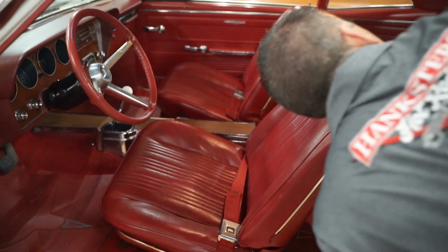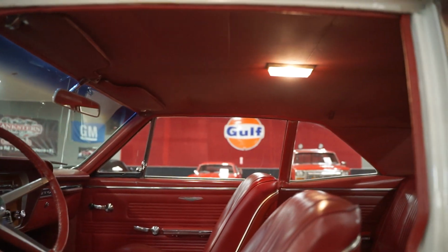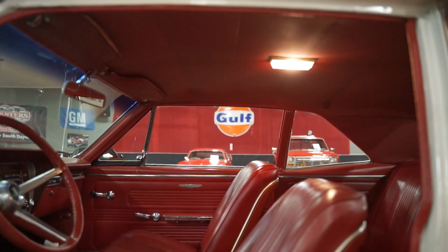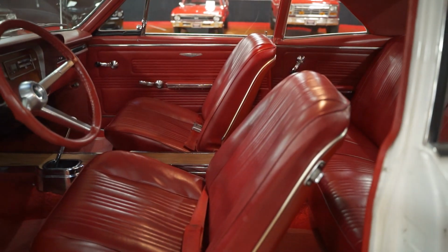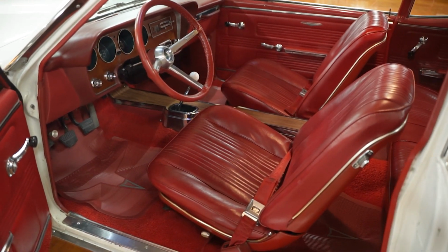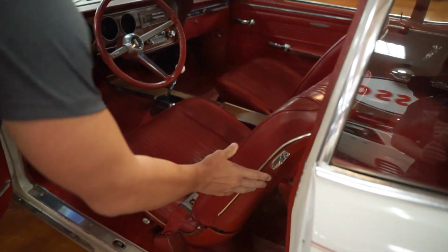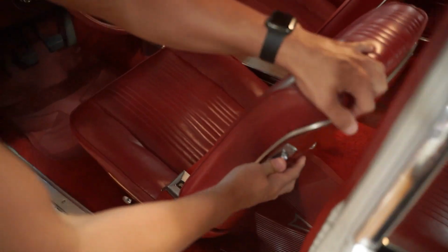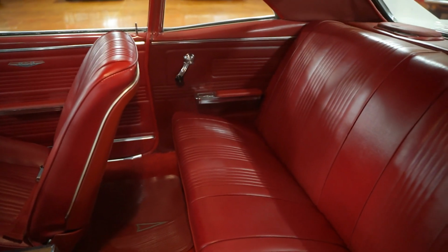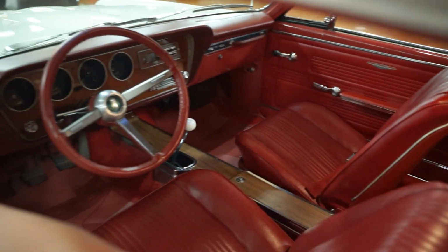Take a look up at the headliner. Headliner's in good shape. You can see the interior light there on the roof is functioning. Looks like there are seat belts in the front, Fisher Body seat belts, probably the original seat belts in the car. No seat belts in the back. The vinyl all the way around the car, interior, front seat, back seat, all looks to be in good shape. Real good looking car on the inside.